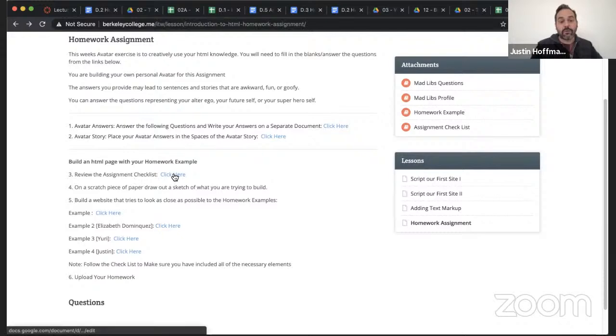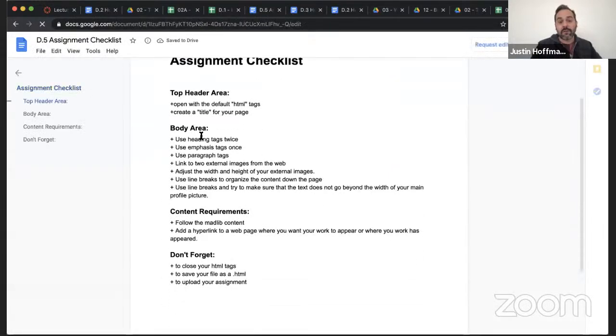And so you could review the checklist here, which breaks down all the different tags we want you to have in this assignment, which is a top header, which is the H1, the body area, which is the body, what that's actually in the body area, the top header. So maybe I should update that and move the top header into this area. Then in the body area, we want you to have heading tags. I guess we just have the title and the HTML tag up there. Paragraph tags, 1 image, like we just did in the example. You could adjust the width and the height of the image. You could use line breaks. We want you to use line breaks.